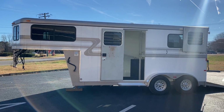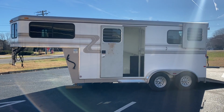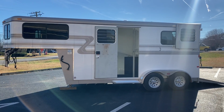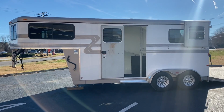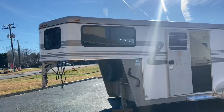This is a 2008 Hawk, 2-horse straight load gooseneck with a side ramp. No dressing room. There is space in the nose and space in front of the horses. There is no dressing room on this trailer. 2008 Hawk, 2-horse straight load gooseneck.